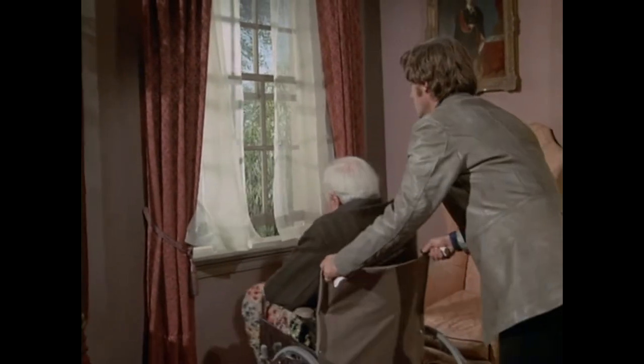It is legitimately scary. Of the horror-related things that actually scared me that I watched as a kid, this was one of them. There's this stuck-up nephew who's got a rich uncle, and he wants the inheritance. He puts him by the window to catch a cold.